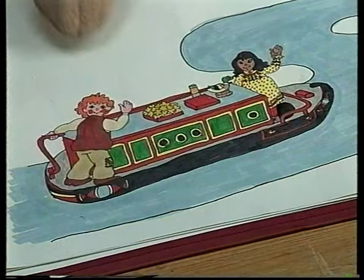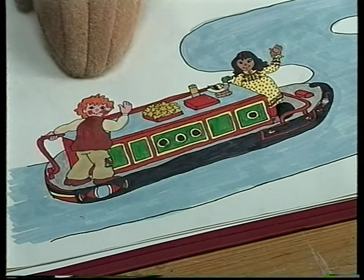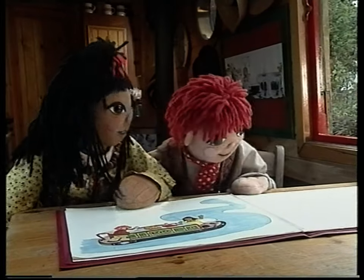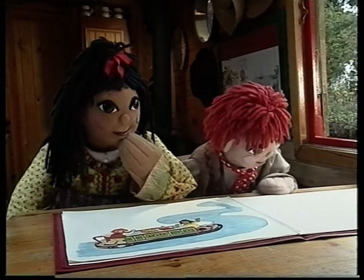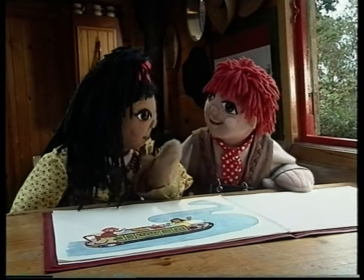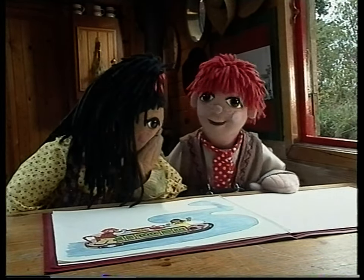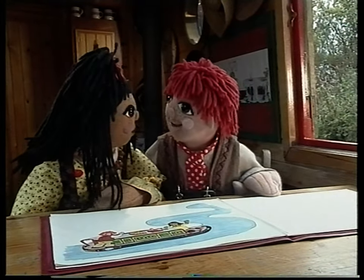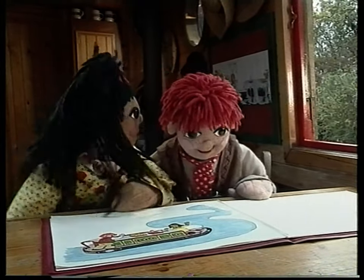Ooh. Hey, Jim, you see that? That's you, that is. That's you, Rosie. Oh, yeah. Jim? Hmm? Where are we going? Rosie? Uh-oh. Rosie, I don't think Loopy Lobes knows where she's going. Jim, let's go and see.